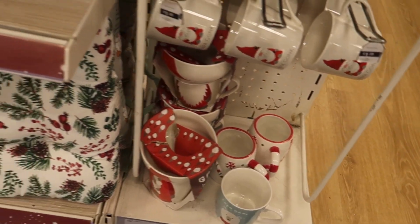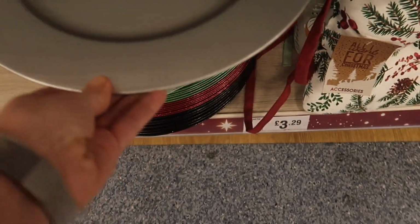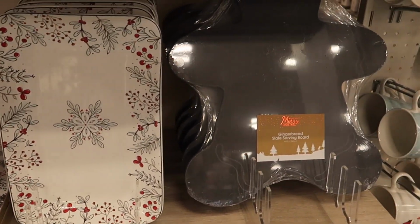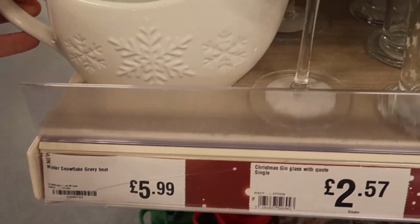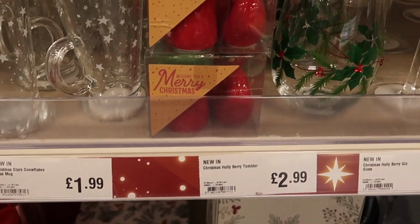Then moving on from the mugs to more tableware, they have these chargers. I use these quite often under the plate as a placemat really at Christmas time. They had a nice bit of colour. I've got some gold and red ones. That gravy boat I thought was really lovely. That was $5.99, and these latte glasses with the stars on were really pretty too.